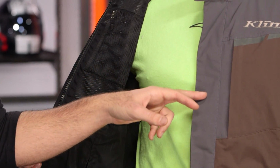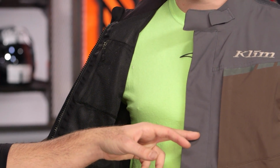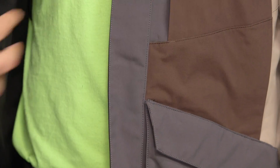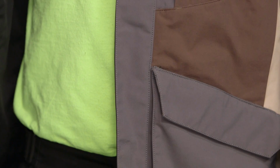Like I said, I've been using a Latitude jacket now for 2 years in pretty aggressive situations. And other than the fact that it's a little bit dingy and dirty, it really holds itself together nicely. And I have no fail points over those 2 years of abusing it. And that's because of all that little attention to detail that we're seeing throughout Klim.